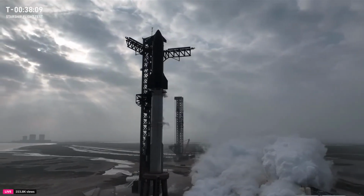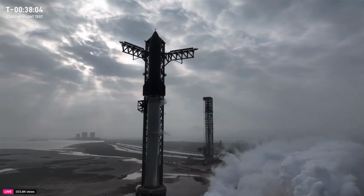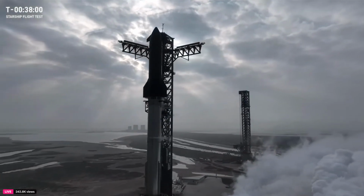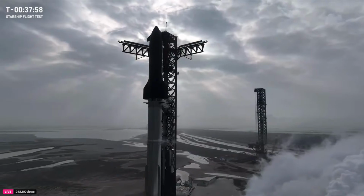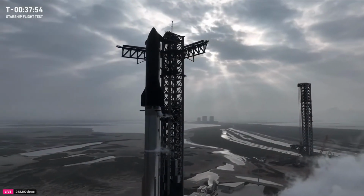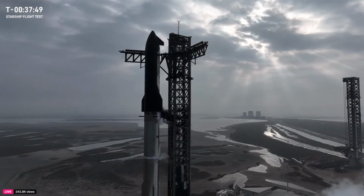We've removed a number of tiles from the ship for re-entry testing. We will also intentionally be stressing the flaps during re-entry so we can test the limits of ship before we get ready to attempt future ship catches. So lots of new testing happening today, and as always, excitement is definitely guaranteed.